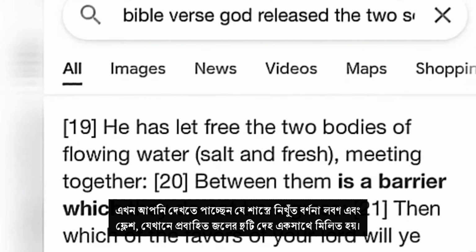Okay, now here's my point. When you don't want to believe the Bible and you don't want to believe any of this stuff, some guy sitting in a desert 3,000 years ago, nowhere near the ocean, just sat there and wrote where the two bodies of flowing water, salt and fresh, meeting together. Between them is a barrier which they do not transgress. Think about that. A guy sitting in the desert 3,000 years ago wrote this. That's why he's called a prophet.